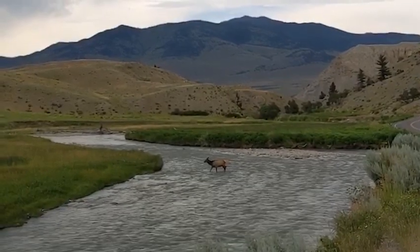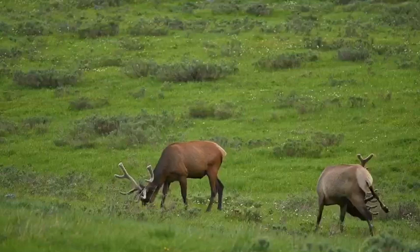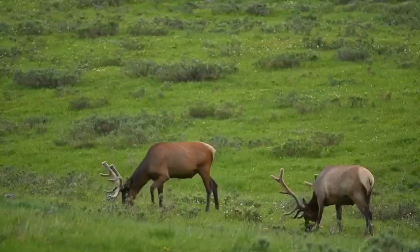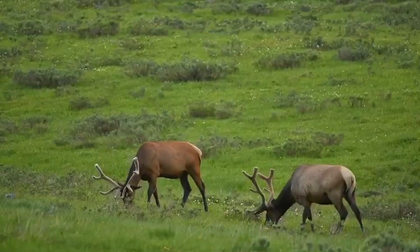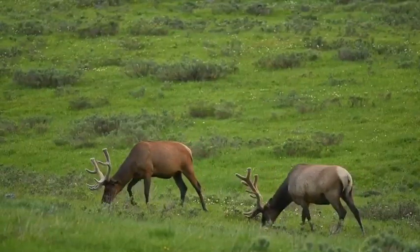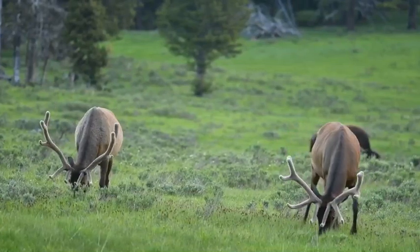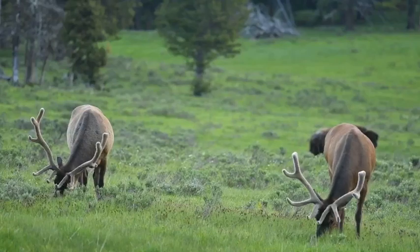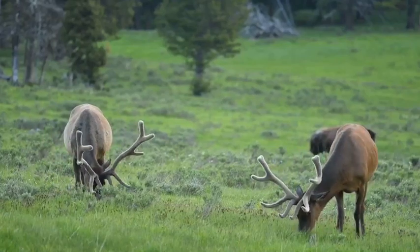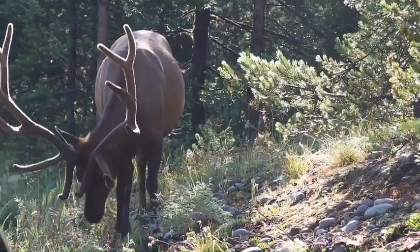You can see this elk crossing the river to get into high country in Yellowstone, and these velvety bulls getting ready for the rut by eating as much as they can, grazing, getting ready to go, putting on that body fat. Now, elk actually only shed their coats once a year in the spring, and then throughout the summertime, they're actually growing their winter coat. So by the time we get into late August, that coat is getting pretty thick and heavy.